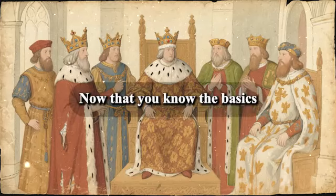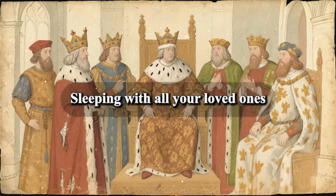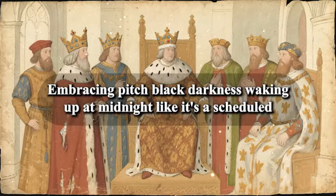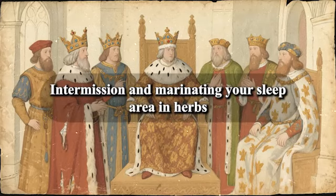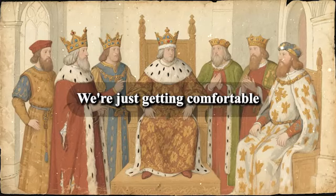So, now that you know the basics, being physically ruined by sunset, sleeping with all your loved ones, and at least one judgmental farm animal, embracing pitch black darkness, waking up at midnight like it's a scheduled intermission, and marinating your sleep area in herbs, you'd think that's the end of medieval peasant sleep magic. Oh no, we're just getting comfortable.